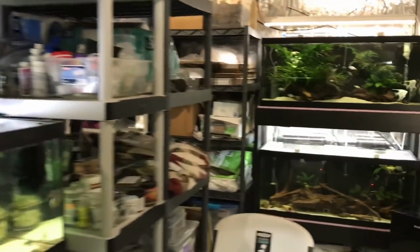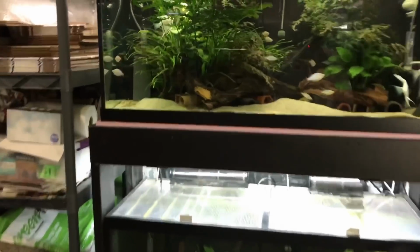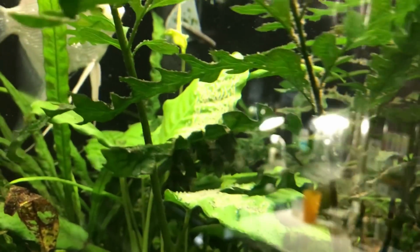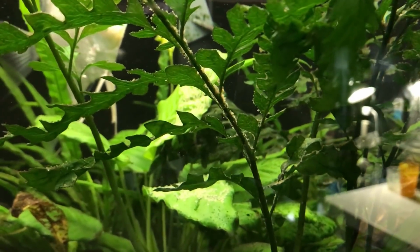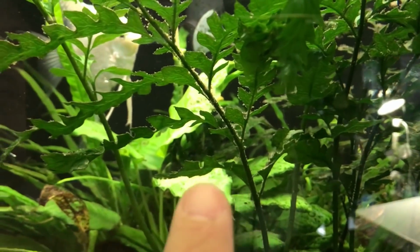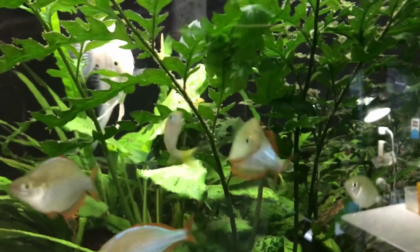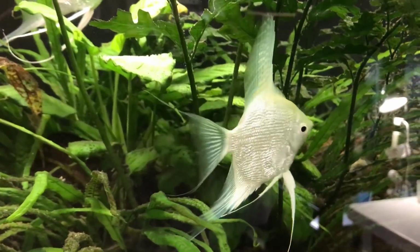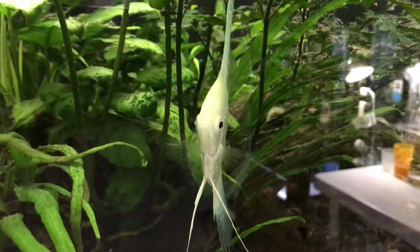Oh, I should point out, before we go, these things just keep spawning and spawning. You see on these 2 leaves there, there's just tons of angelfish eggs on this leaf here and then this leaf over here. I've got 2 pairs of pearl scale platinum angelfish, and they spawn like every other week. So let me know if you think I should maybe grow out a batch or 2 when I get more tanks, that is.